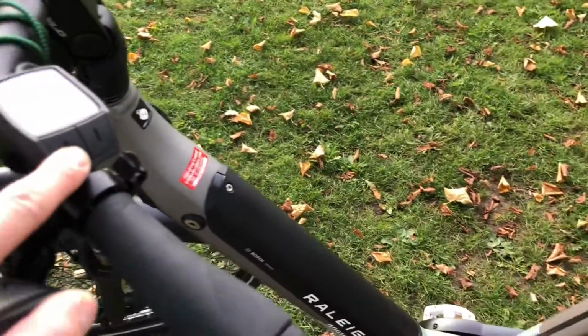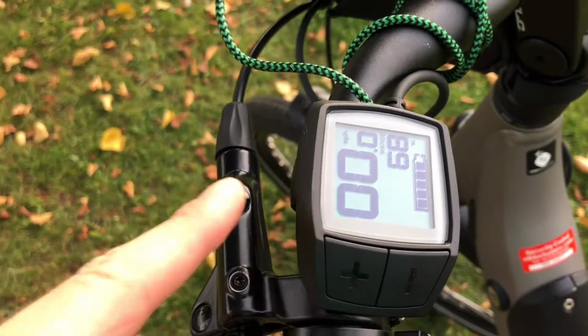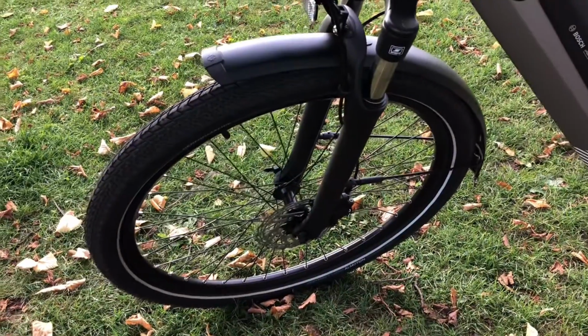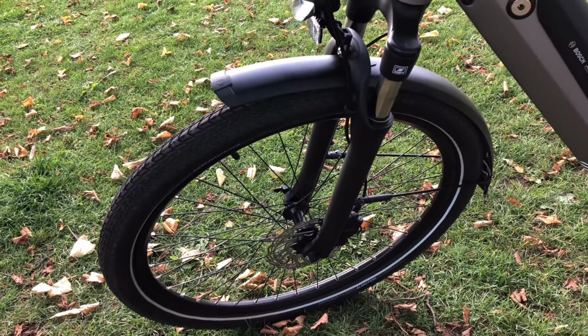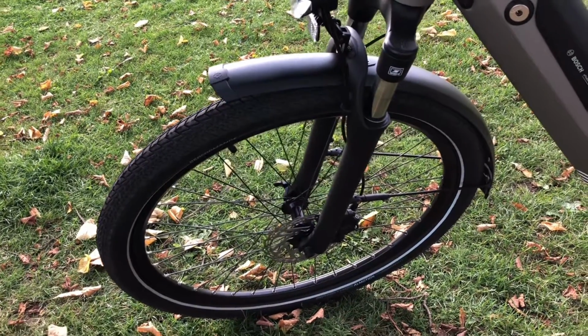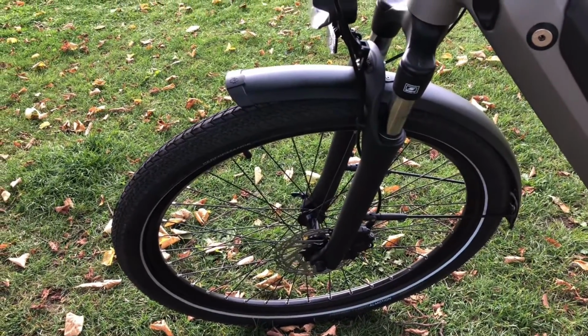The tyres. Switch my lights off just to save my battery. Not that I've noticed it actually drains the battery very much when you've got the lights on. The tyres have got extra puncture protection. They've got the slime inside, plus they've got another rubber thing around the inner tube, which helps prevent puncturing.